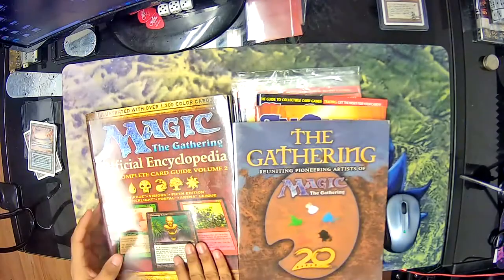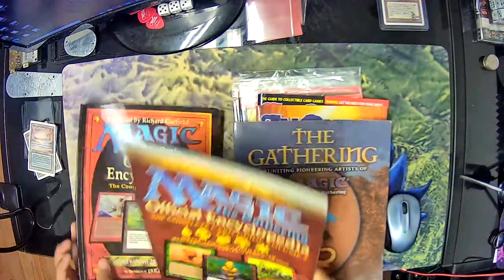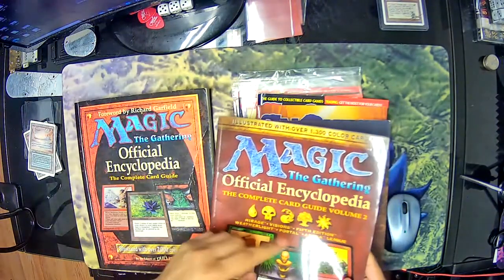And then these two. These are also a bit on the expensive side. They're very chunky books. I started with this one, number 1, and then it's been volume 2.